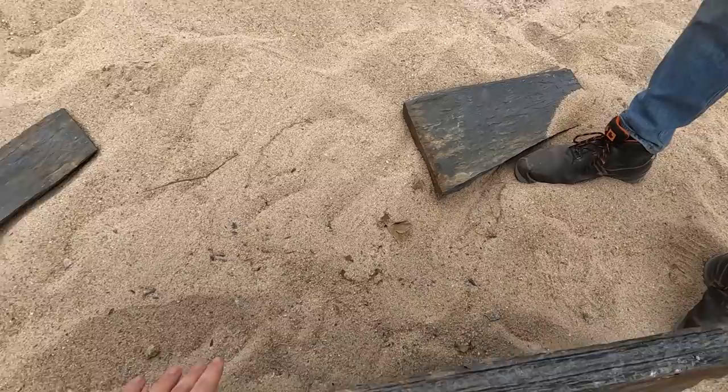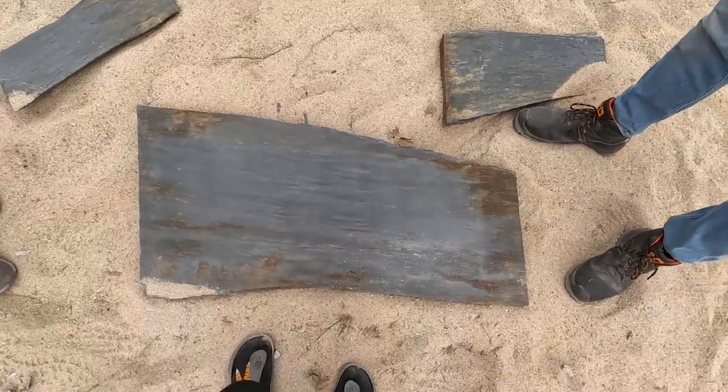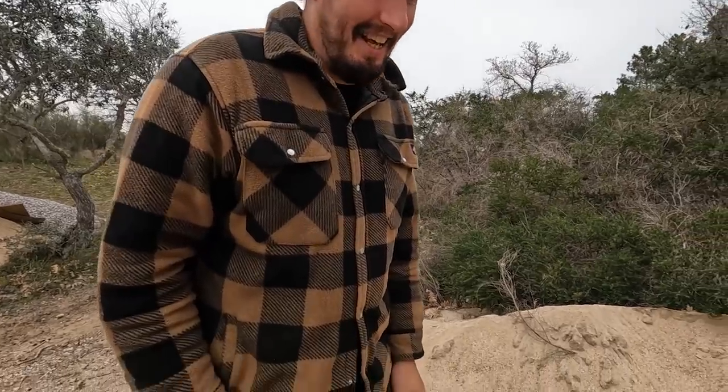Okay, that's not happening. Is it too narrow now? How wide is it now? We transported that on a 2 hour drive to get that. And now it's in pieces. I don't know if I want to use that now. No, I don't trust it.